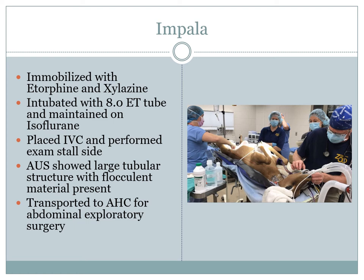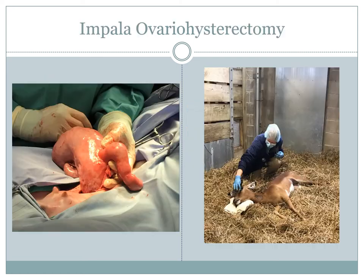Her ultrasound showed that she had a large tubular structure and some weird material present, which can be just kind of chunky, gross, probably mucoid material. So we'll see, right, on her abdominal exploratory. So this is what her spay essentially looked like. So it ended up being a pyometra, and it's pretty grossly fluid filled.